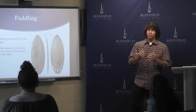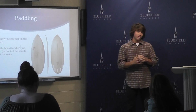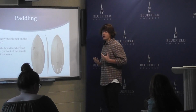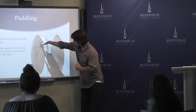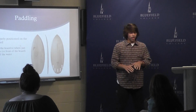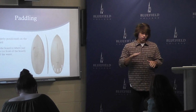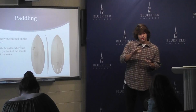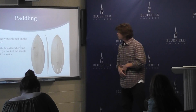Paddling. Paddling is the most important thing you're going to have to deal with. But to be able to paddle, you have to position yourself correctly. When you lie down on the surfboard, you want your head in this area right here, right behind the nose of the board. And when you put the board in the water, you want the nose to be a little bit out of the water, just so when you paddle, you can glide across. It's like a boat. You want the tip to be out of the water to break the plane for you.